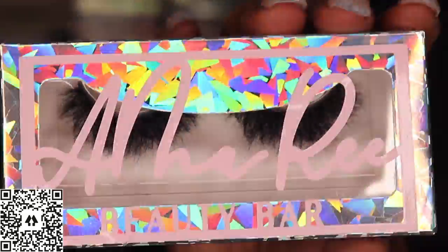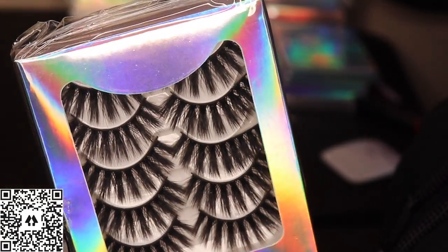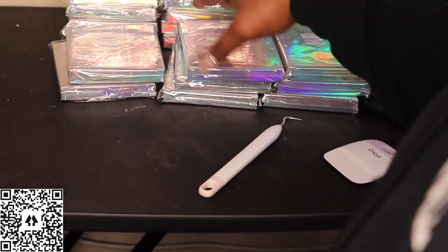And after YouTube and a lot of Cricut projects, girl, I came up with that, and I made my own label logos on my packaging.